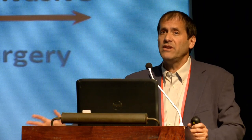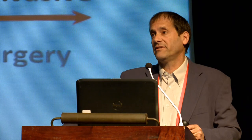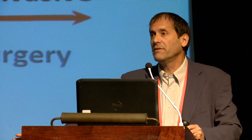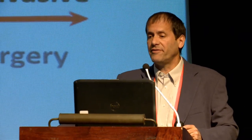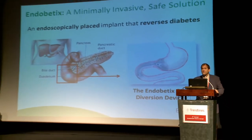So as you can see, between these two treatment options on the extreme, there's a huge gap in the middle. And this gap is waiting to be filled by a minimal invasive solution that will be safe, easy to implement, and cost effective. Now, Endobetix is developing such a device.